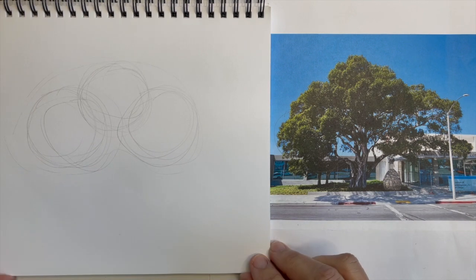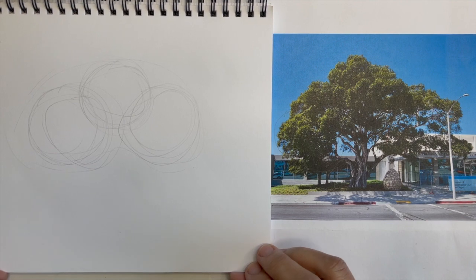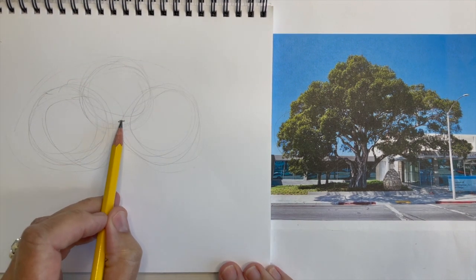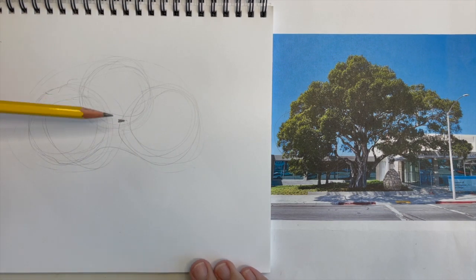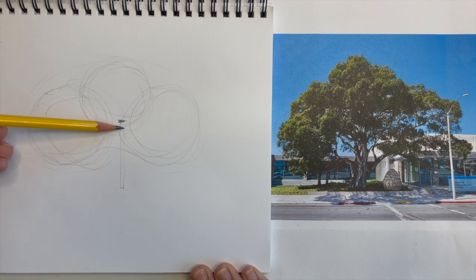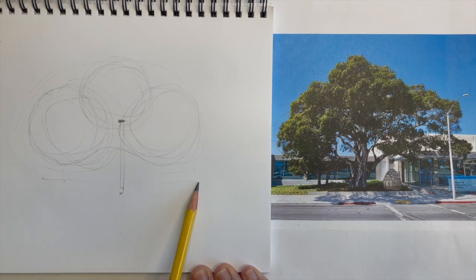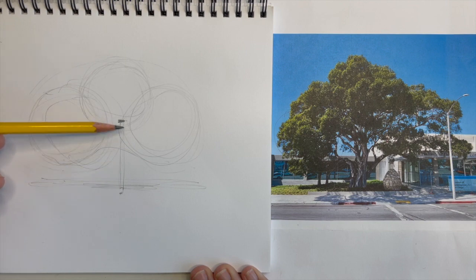I'm working in one of these beep sketch books. That's equivalent of a piece of copier paper folded in half, and that helps me keep my sketches on the small side. You have your blob. About halfway here in the blob, make a little horizontal line, a little mark, and from there make a straight line down. We want to go just a little bit below the bottom of these circles and make another horizontal line. That's the beginning of our tree trunk.